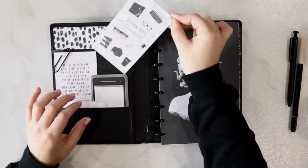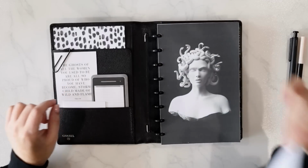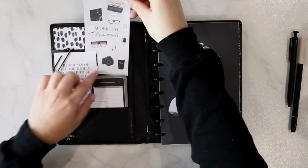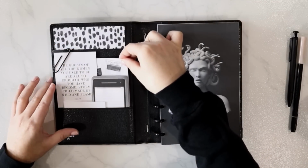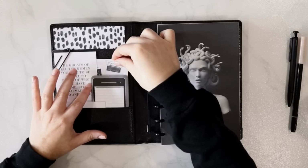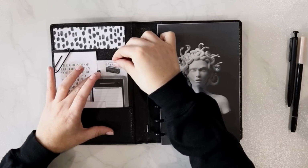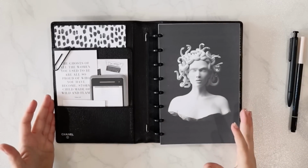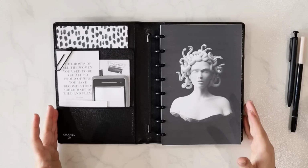So I just printed this out to be like a little layering piece. But I don't know, does it look better without it? I'm not sure. I think I like it in there for now. I'm just trying to seriously create a vibe for myself for 2020 with this planner, and this is what I came up with. I like it very simple, just a little bit of layering. I think it's totally me.